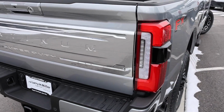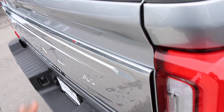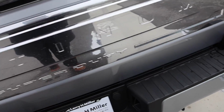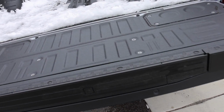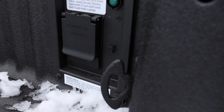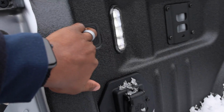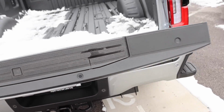Here's a better look at these tail lights. And when you get a Platinum, you do get the sonar on top of the tailgate standard, and you have a backup camera. This tailgate is also powered, so you cannot get any of this stuff on the Lariat. So that's why I said for the price point you get a lot more. The 2,000 watts of power comes standard. Fifth wheel prep package is still optional on both sides, but yeah, LED lighting. You have the bed camera up top, and putting the tailgate back up is easy.